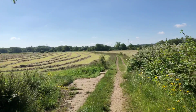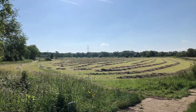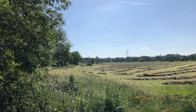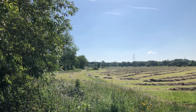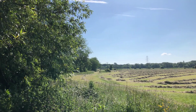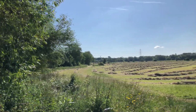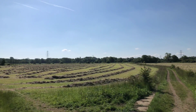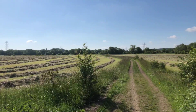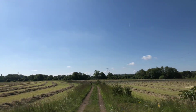Okay, this... Wow, were those there yesterday? The two inverted U pylons and the tree are the ones I talked about yesterday when I was telling you about Narnia View. So here we are, and somebody thought that this landscape reminded him or her of Narnia by C.S. Lewis.